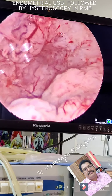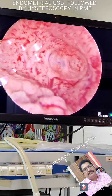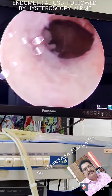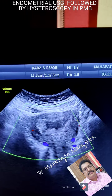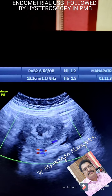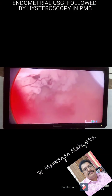Look at this picture, it speaks volumes that this is a case of malignancy. Presence of neovascularization, dilated vessels with friable mass all throughout the cavity. This signifies that this is definitely an endometrial carcinoma, and a biopsy should be taken. This is another case, again a thickened endometrium with endometrial collection, and this again suggests that unless and until it is disproved, it is a case of cancer endometrium. That should always be borne in mind.